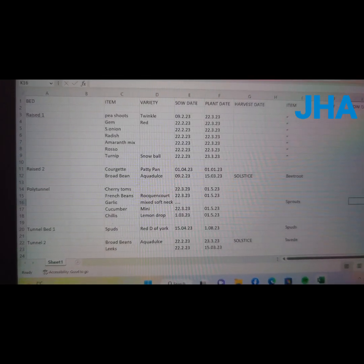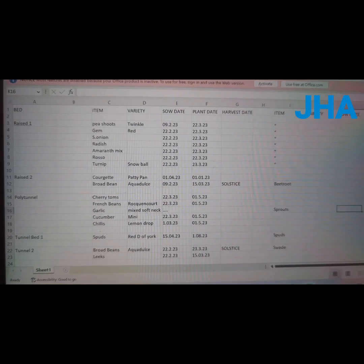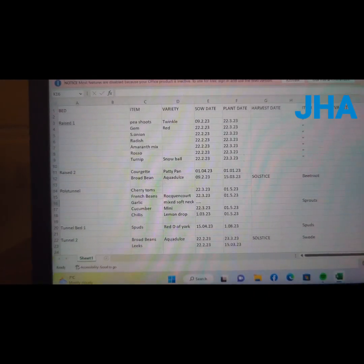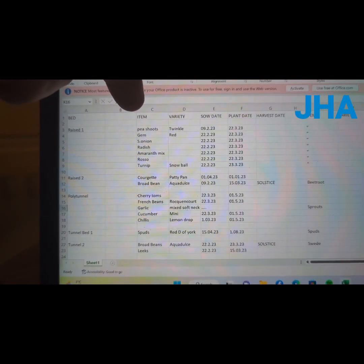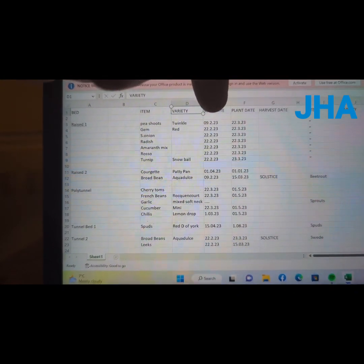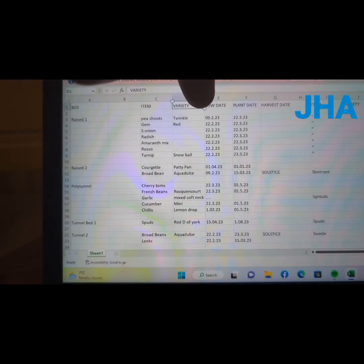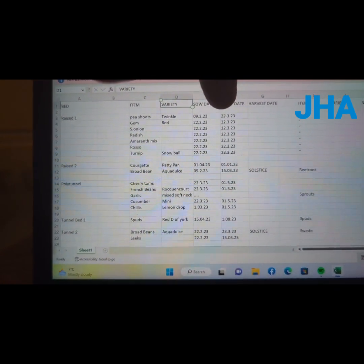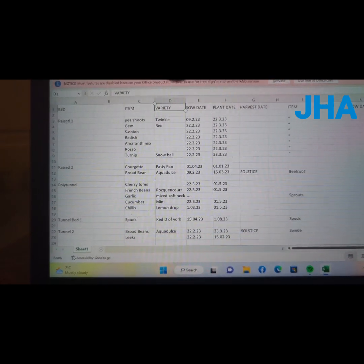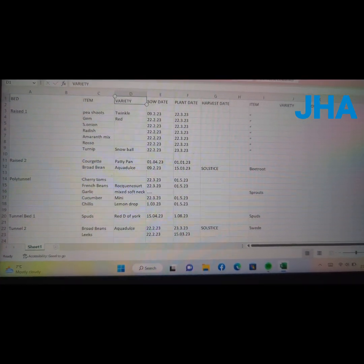So I make Excel spreadsheets for my plantings. I've got the bed on the left hand side, the item here, and I'll put next to the item the variety, and then a sow date, and then a plant date. So the date they're sown under cover, and then the date they're planted out, and the harvest date. I haven't filled all those in yet. And then I'll go across to the second sowings, and that'll cross over.